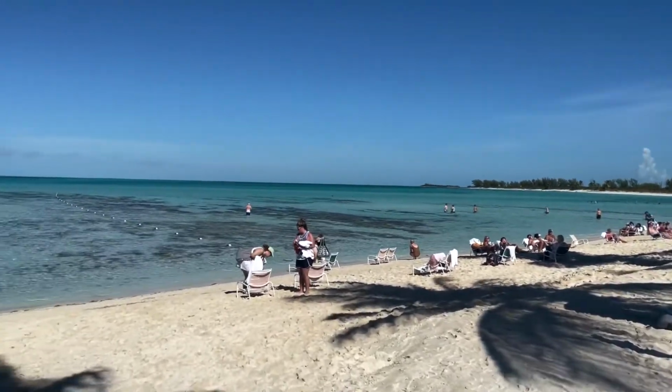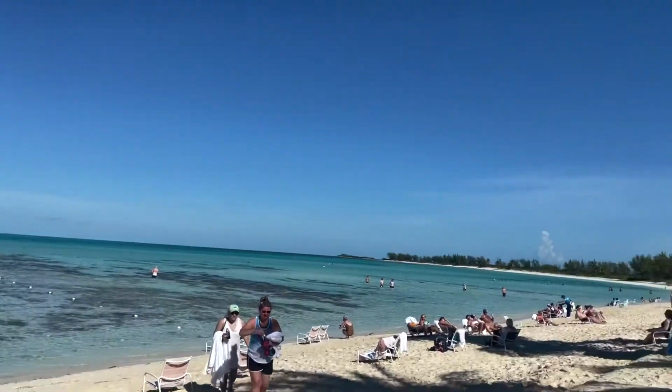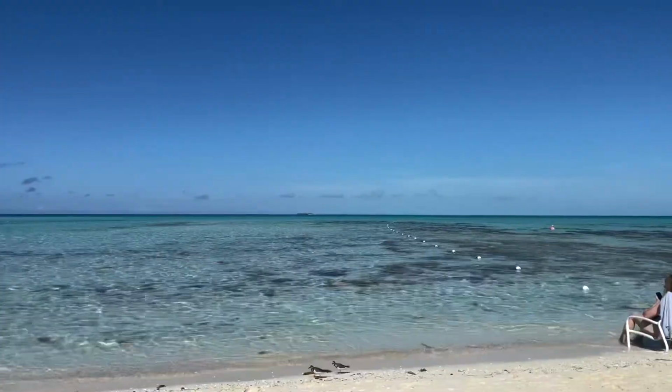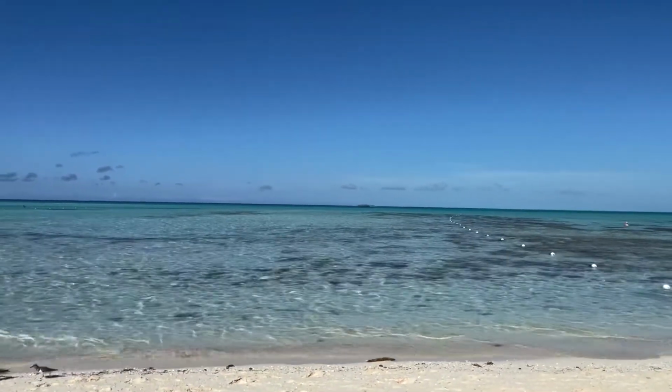So you have to be 18 years or older in order to enjoy that beach. So it's nice, quiet, relaxing. It's where a lot of the cabanas are. They have your own private restaurant as well, your own bar that you can go to. So a lot less people, shorter lines and all. And it was definitely a great place.